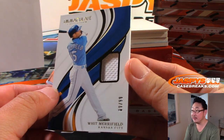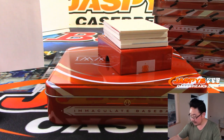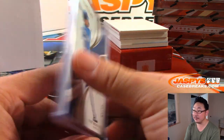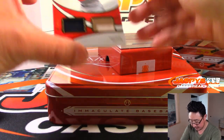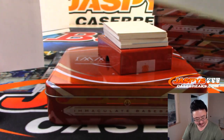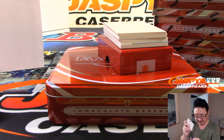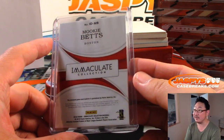There's Whit Merrifield. 89 out of 99. It's another one for Paul and the number 9. The speedy Whit Merrifield. Cool Whit. 26 out of 49. Dual relic, Mookie Betts. Nice Mookie going to number 6, Daniel Patera. Could use a few more sixes for him. Maybe a few more threes for Rebecca as well. Maybe some eights for David Bruins.